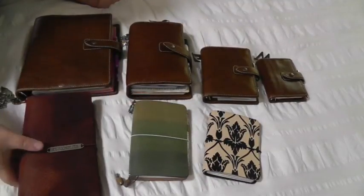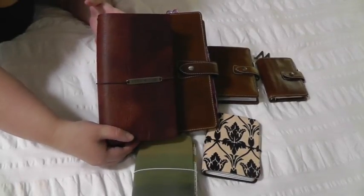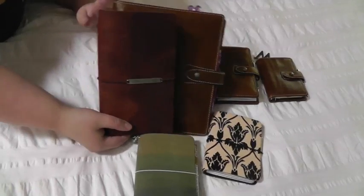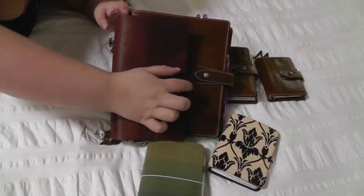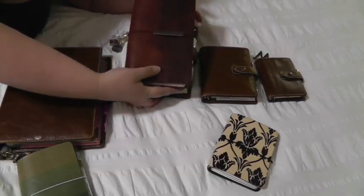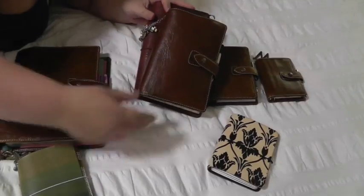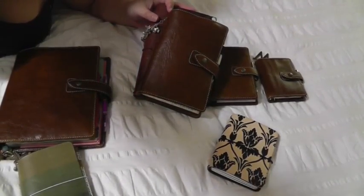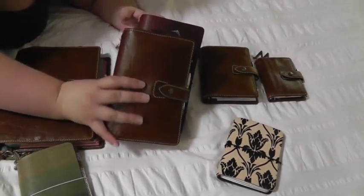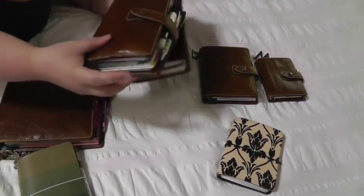So just to compare these for you right quick. The standard Midori size, see if I can get it in the camera frame well, is about A5 size as far as height. The paper size is A5 size for both of them. You can see the difference in the width there. The width of the standard Midori is about the same as the personal size width, though it is definitely much taller, especially when you compare the paper size. Hopefully you can see that. I'm having a hard time angling my body without being hurt.